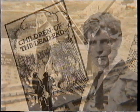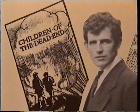Patrick McGill from Ireland, who worked here from 1904, described his arrival at the dam having walked from Glasgow in his book Children of the Dead End.